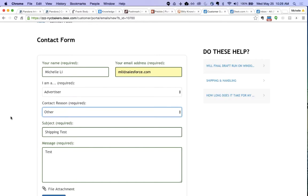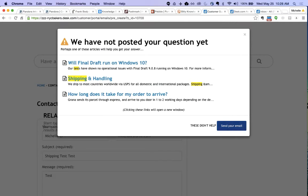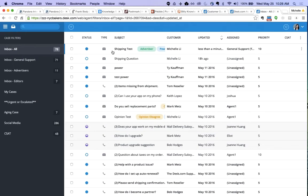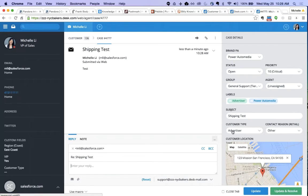So I'm going to go ahead and send off this email. Okay. And as an agent, all I'm doing is waiting for this contact to come in. You can see in Desk it has already come in. So remember, this customer contact form is integrated with Desk.com. When I open this ticket, I can see that the customer type they selected was advertiser and the contact reason was other, which was what was just selected in the form. So all of this ties in together, it's heavily integrated, and it provides for a really good experience not only for the agent but for the customer as well.